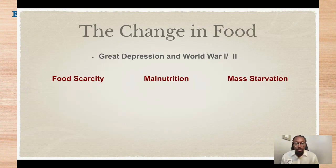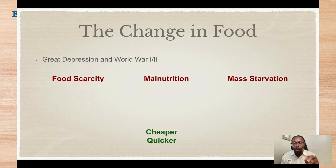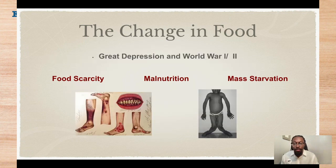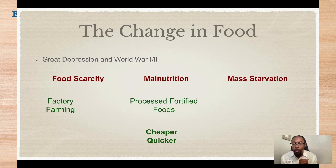Of course, then the Great Depression and the World War came, and food scarcity, malnutrition, and mass starvation became common problems. We were dealing with rickets and scurvy. And so we had to find a way to make food cheaper and quicker to combat these real problems. And so we did. The governments and the nations of our world came together and came up with really good solutions like factory farming, so we can get food from farm to your table a lot faster. We started processing and fortifying foods with minerals and preservatives to make sure they last longer on the shelf, right? This way, we were trying to combat food scarcity, malnutrition, and mass starvation, real problems.